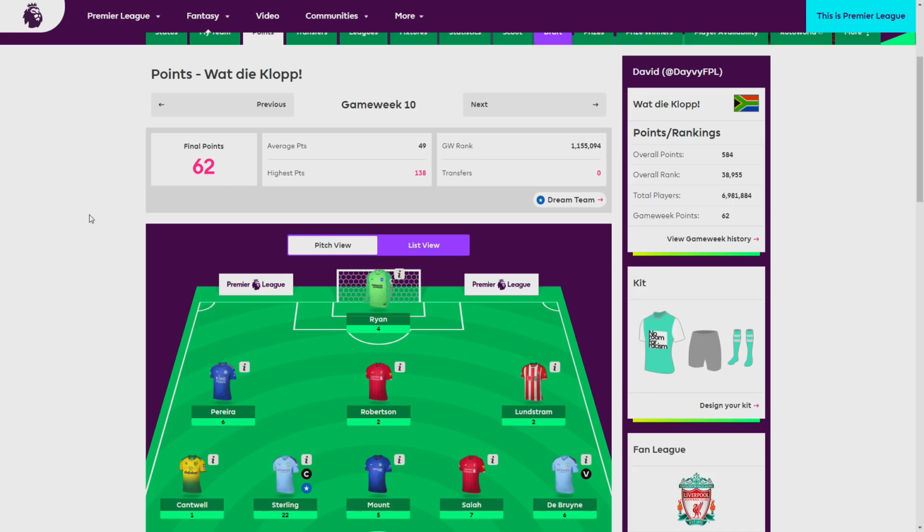So as you can see on screen, 62 points above the average of 49, and it saw a nice little green arrow, not that big of a green arrow, but we are now sitting at around that 39k mark. If you can remember correctly, last game week we were about the 44k mark, so about a 5k green arrow there, but green arrows are always welcome on this channel, so I'm happy to have it. 62 points, a respectable score.